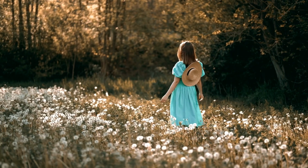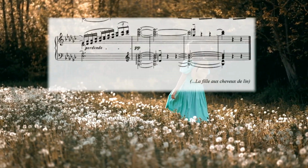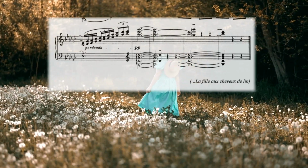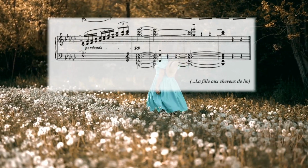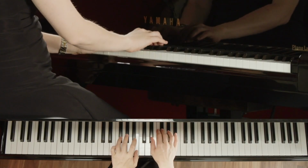Debussy places the titles of his preludes at the end rather than the beginning. He wanted listeners to experience the music freely without preconceived ideas. The title was like a final hint, adding depth to the experience after the music had already spoken. The most important reason, in my opinion, to play this piece is that it introduces you to the impressionistic style without complex chords or fast passages, but it still gives you the chance to learn how to play Debussy.